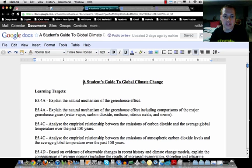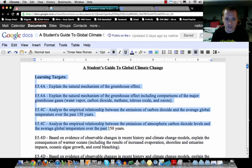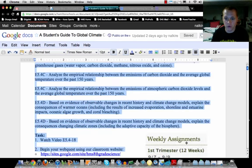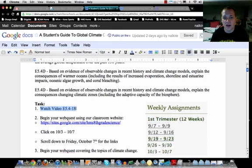All right, the paper that you're going to need out is a student's guide to global climate change. Again, this is going to be using two different websites. The first will be the Environmental Protection Agency, which has created kind of like a student/kids section about global climate change. And then the second will be NASA's climate change website. Again, the learning targets are listed right here. They're broken down a little bit better than what you saw at the beginning of this video. But basically your task, you're currently watching E5.4-18, the final video in this unit.